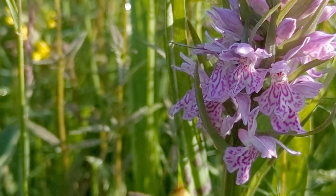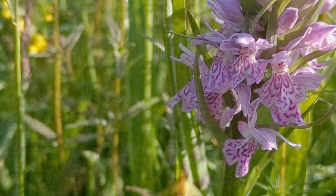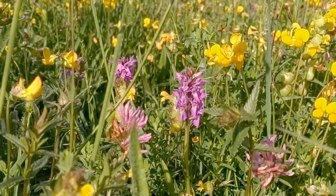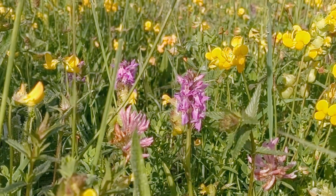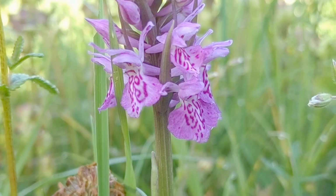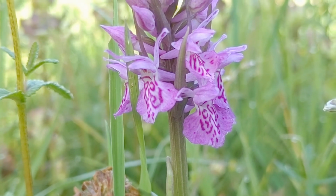Some lovely markings on this common spotted. Another nicely marked common spotted orchid. There's some really nice ones in this field.